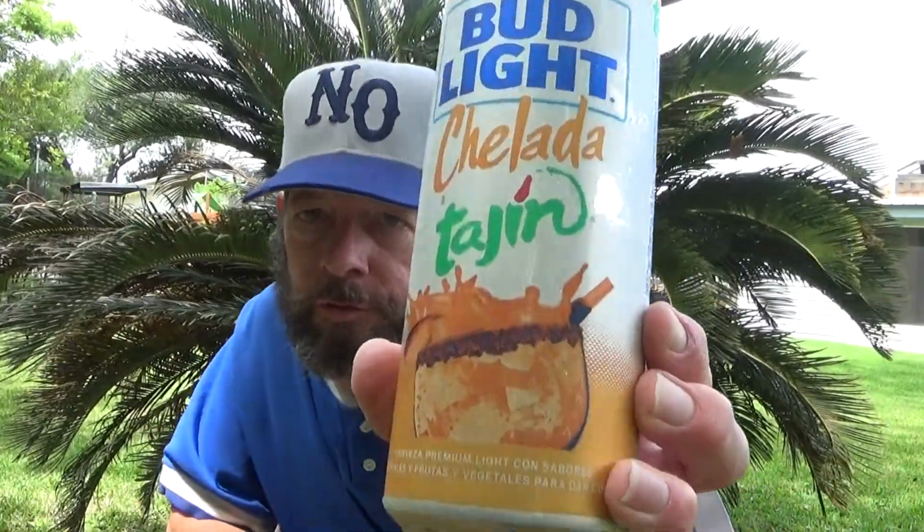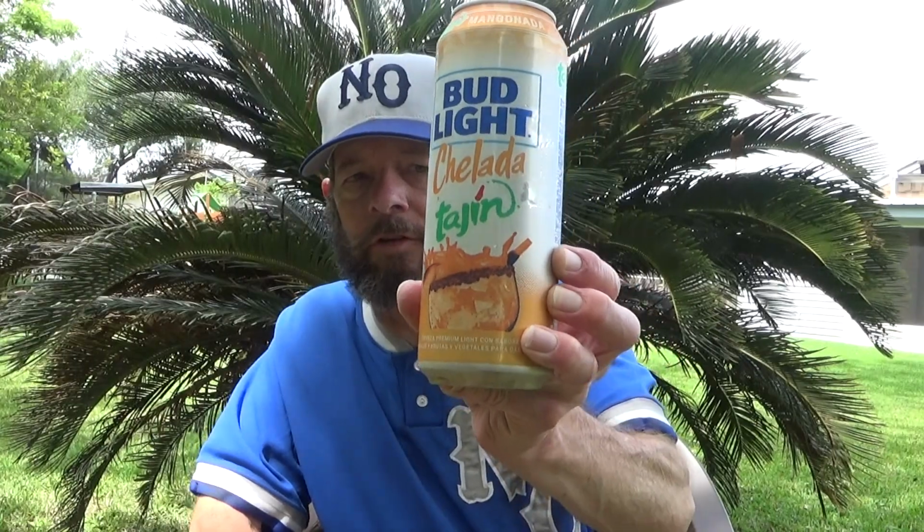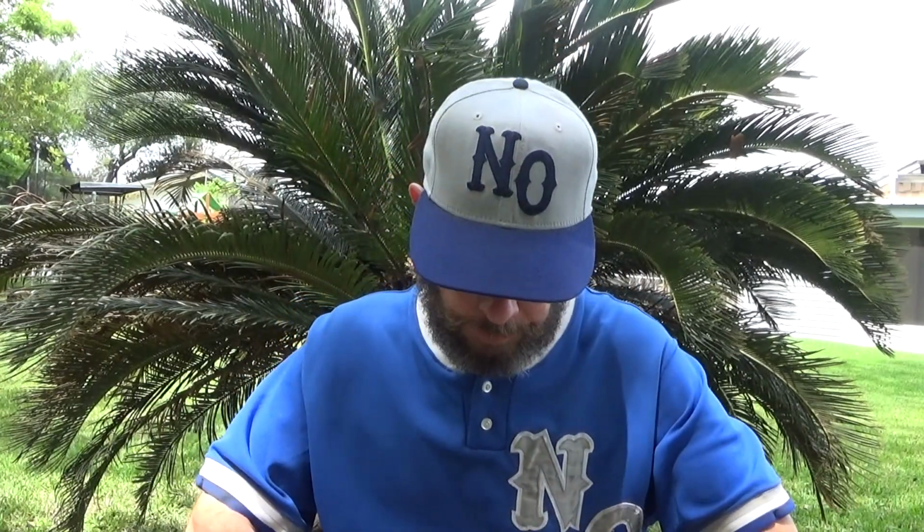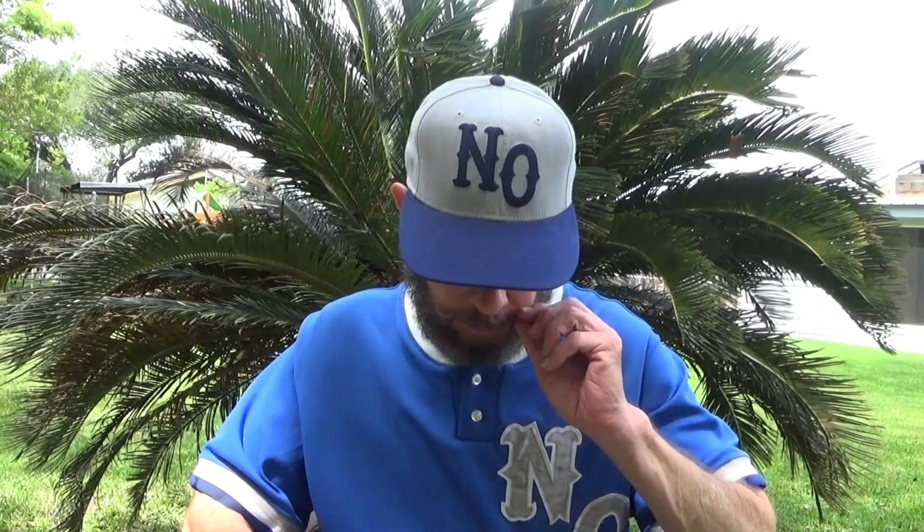Louisiana beer reviews. Bud Light Chelada Mangonada. Introduced in 2024. I did the lime version. This is the Chelada Tajin with mango. It says premium light lager with natural flavors and color with fruit and vegetables.